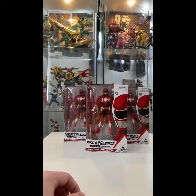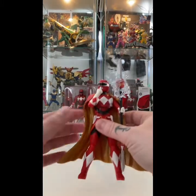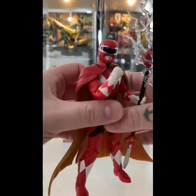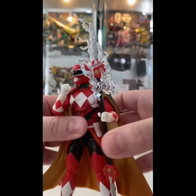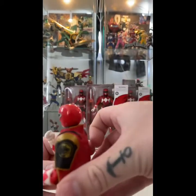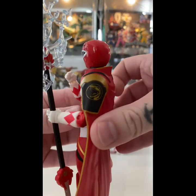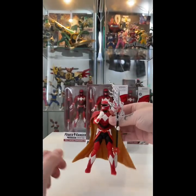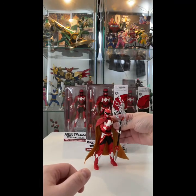And then I've got an open one here. So there he is in all his glory. Got a nice helmet sculpt, his nice new weapon with his little lightning collection piece. It's stamped on his cape, looks lovely. Really, really nice figure.